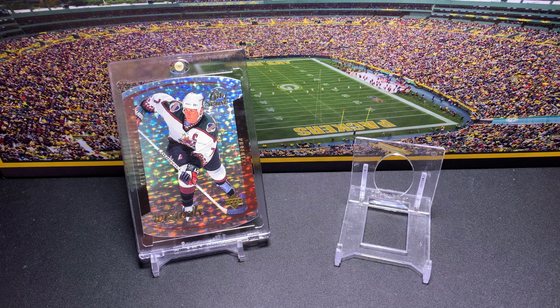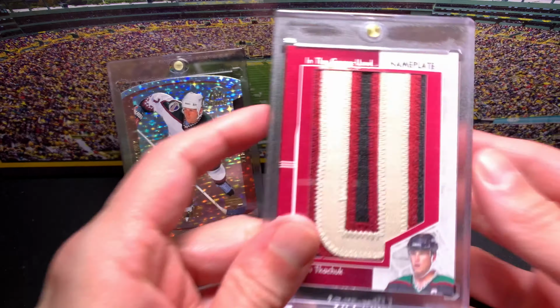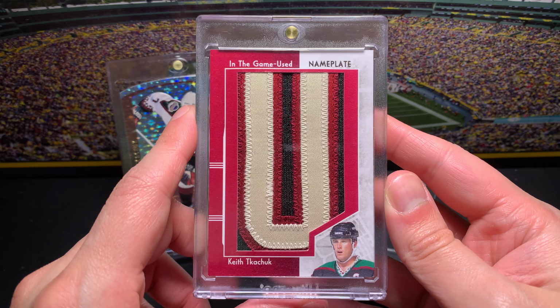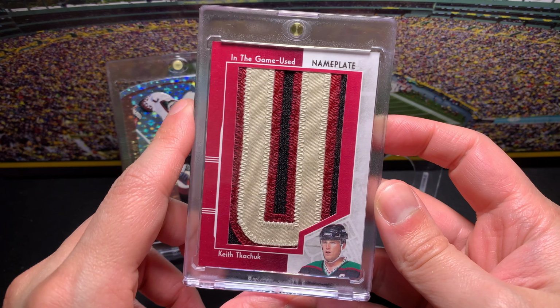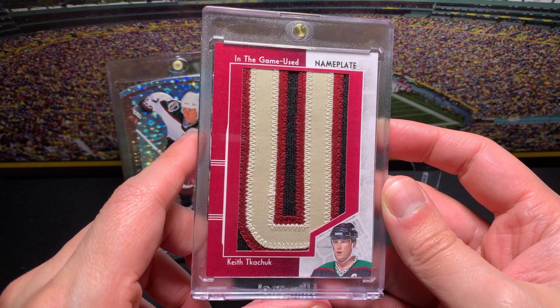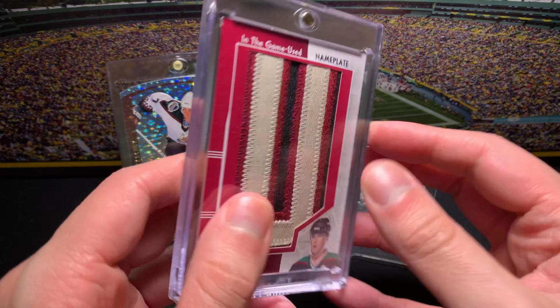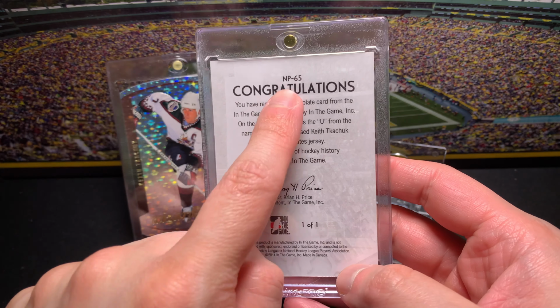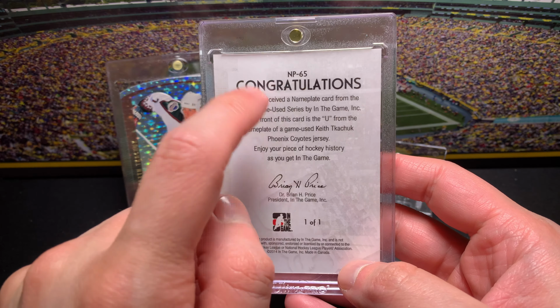All right, this next one here is from 2013-2014. This is a game-used card, and this is a template. This one literally came in under the wire today as well. You can see you got a nice big letter nameplate patch here for the U. And one thing they did that was very smart is they numbered these.